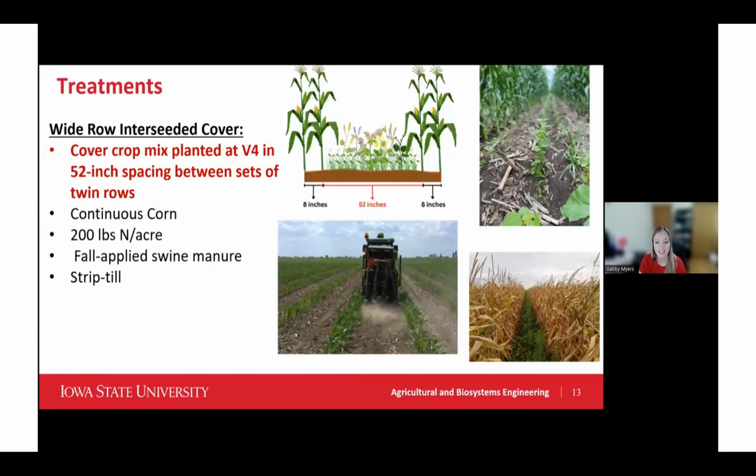And then our last treatment today is another interseeded cover crop treatment. This treatment gets the same cover crop mix, but the corn is in a twin row corn configuration. So in this system, sets of 2 rows of corn are planted just 8 inches apart. And then there's 52 inches of spacing before the next set of twin rows. So we have that really wide spacing where we plant the cover crops. And this allows more sunlight to get down to the cover crops so they establish better. In this treatment, though, we plant at the same seeding rate as in the standard row. So it also gets 30 kilograms per hectare of cover crop seed.